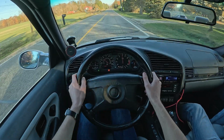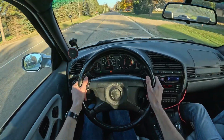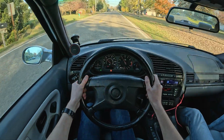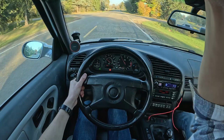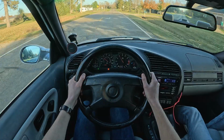Now, this is more of a standalone thing. If you find a lower mileage E36 M3, timing will not be of any concern to you whatsoever. It's not an existent issue. The Vanos rebuild will though. Yes, you're going to have to do that.